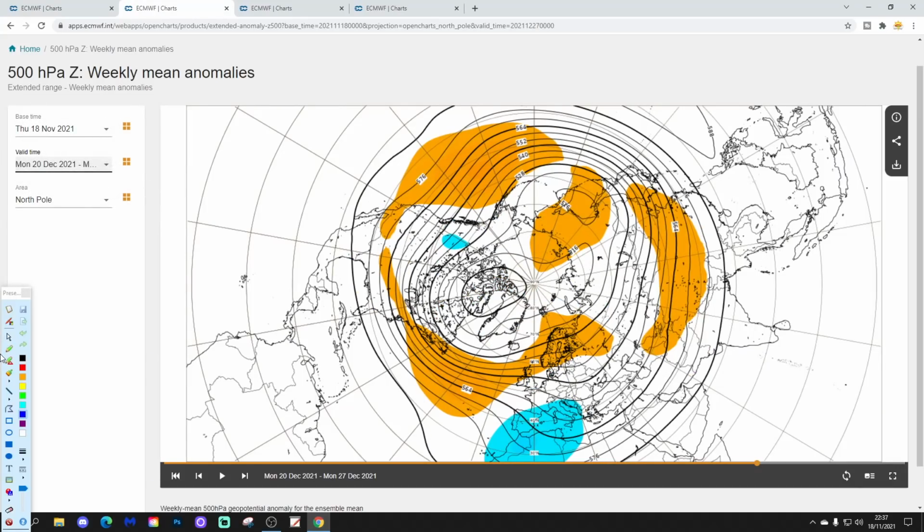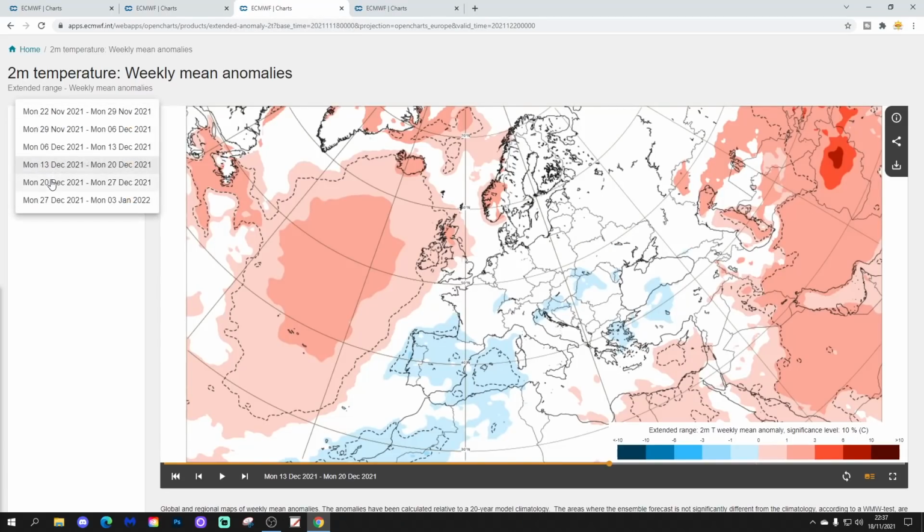The 500 millibar height anomaly also looks a little bit more interesting. The high pressure is ridging from the Atlantic towards the north of Scotland, and it does go towards Scandinavia to some degree. So certainly for the south you could see, but we might bring in a little bit of an easterly. Low pressure across southern parts of Europe would imply quite a wet Christmas for much of the Mediterranean.